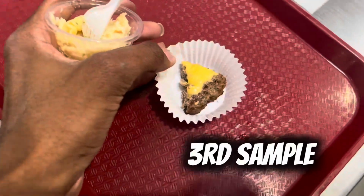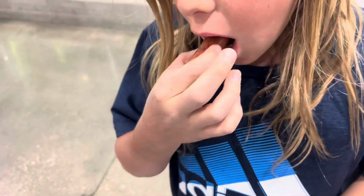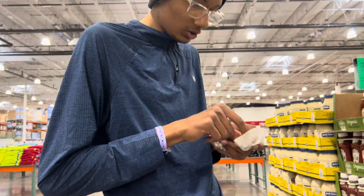Angus burger, everybody. This is the Angus burger. Thank you, ma'am. You're welcome. Beef franks. Guys, British boy eating the hot dog. It's good. And then I'm gonna eat it, guys. Okay. So we got the hot dog.